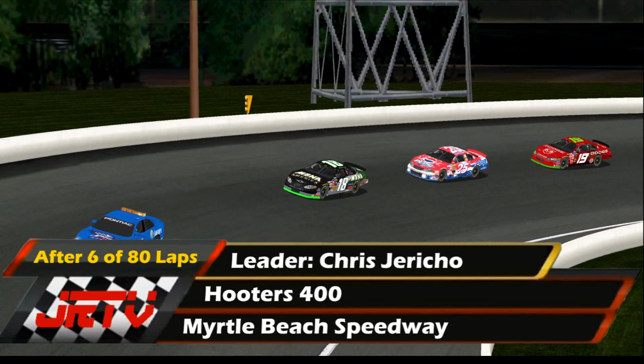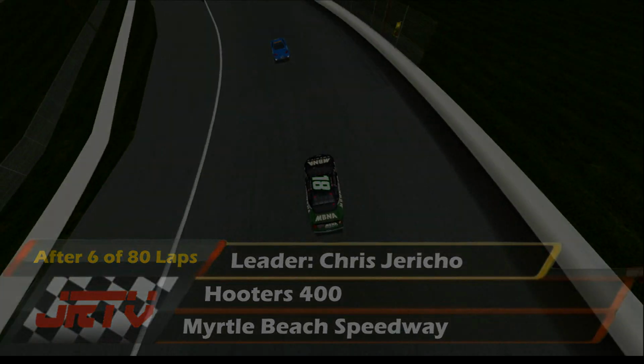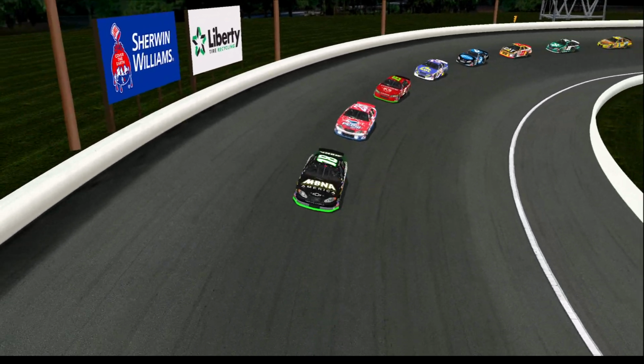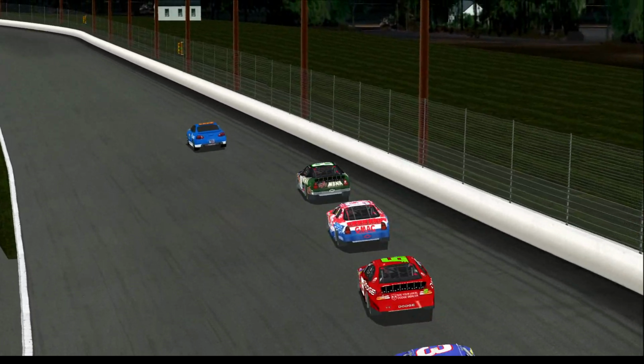Jericho leads the pack here at Myrtle Beach. Back here on JRTV, the wreck has been cleaned up. We're ready to go back green on lap number 8. Chris Jericho in the lead.